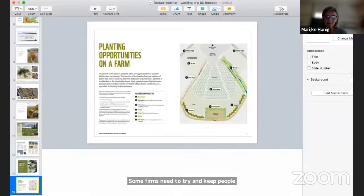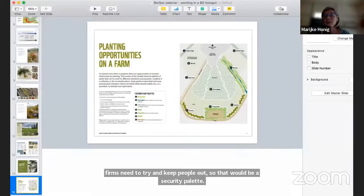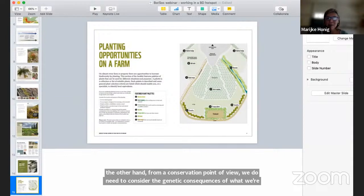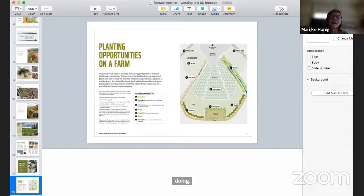So to conclude, well, it's not really conclusion, but I just want to cycle back to what Knox said about that it's such a balancing act. So on the one hand, we want to rush out and do things, and on the other hand, from a conservation point of view, we do need to consider the genetic consequences of what we're doing, and that there might be genetic mixing if you bring in material from outside the area or species that don't necessarily grow there.